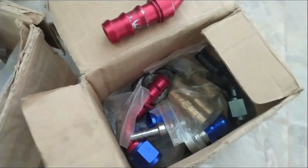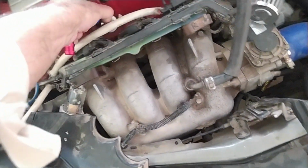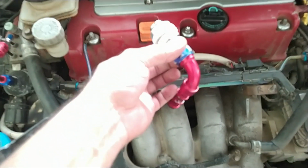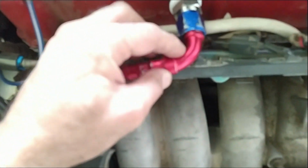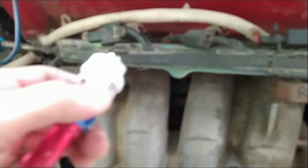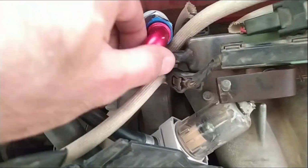So let's suppose we will use the AN bar because it is very easy. The AN lines are just not needed for this purpose. Okay, the bar will do just fine. So if I have screwed it, you can still see the fuel rail is in the way, so I have to figure something out. I was thinking maybe like that. Here it can be fitted.